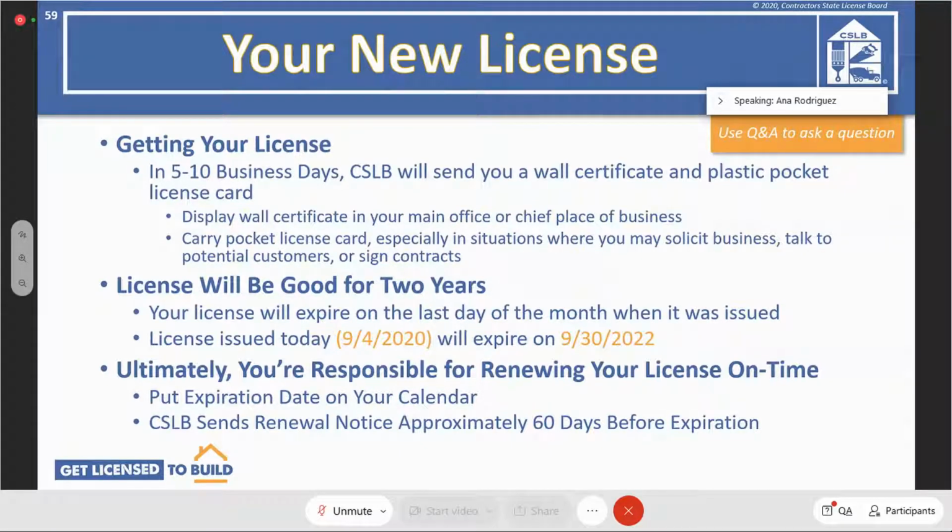Be sure to put that expiration date on your calendar, in your phone, anywhere you need to remind yourself so that you don't forget. CSLB will send you a renewal notice in the mail approximately 60 days before it expires, but ultimately it is your responsibility to renew your license on time.